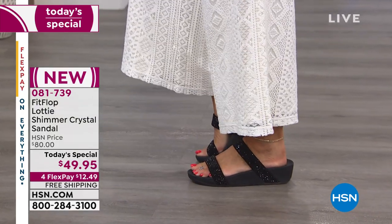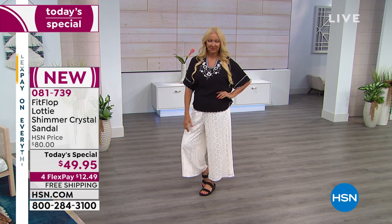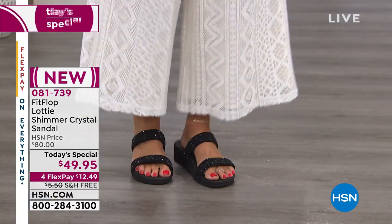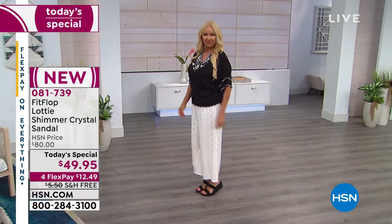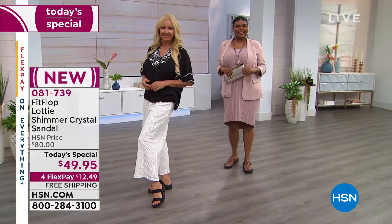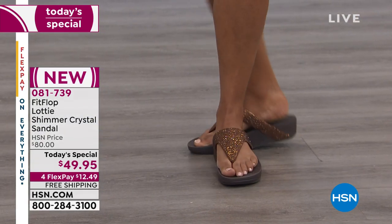And might I add, when you look at the style of this sandal, and by the way, we've got two styles. You are looking at what we're calling our slide, but we also have the toe post, which is more of a traditional thong style. We've got great colors in black, gold, and bronze, in both styles. And then we also have sizes 5 through 11, whole sizes only.